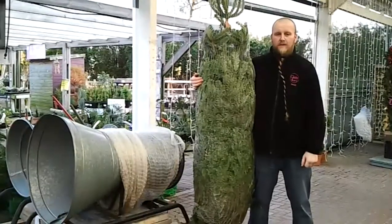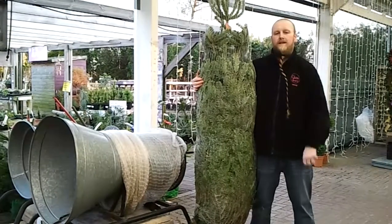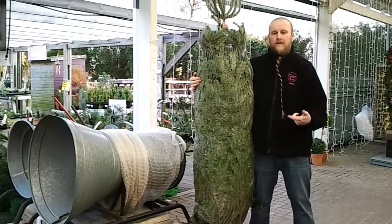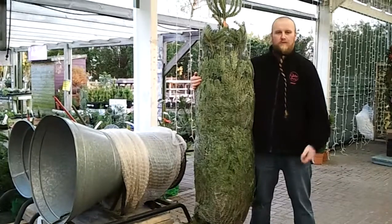Okay, so as you saw by the pictures there, we've only got quality Christmas trees. They're all really nice and they're all really fresh, and as I said before, they're all UK grown. So now I'm going to talk about a few of the extra things we'll do for you at Glebe Garden Centre, all for free, just because we like giving you awesome service.